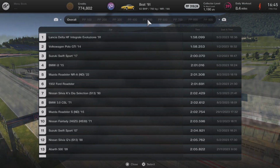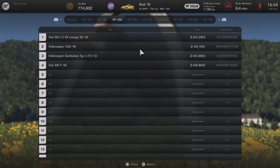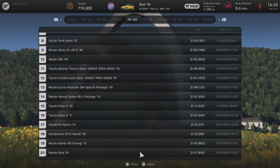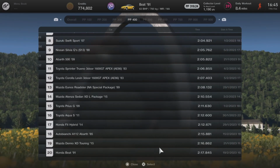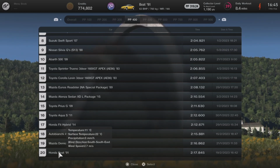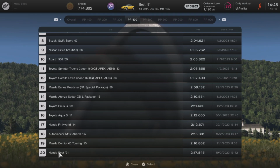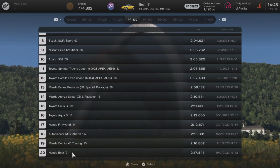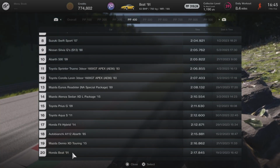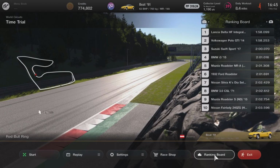So yeah, we know where we're going to be with this car, don't we? Look at the right PP setting might actually help. We're down there, 20th and last. So we did 217.8 though, so not bad. Not bad, really. Weren't that far off the Mazda 2 Touring.